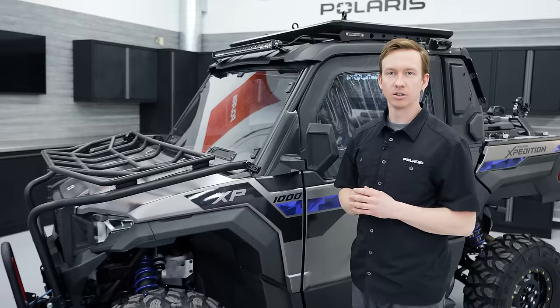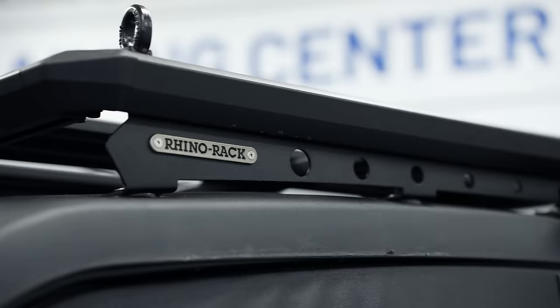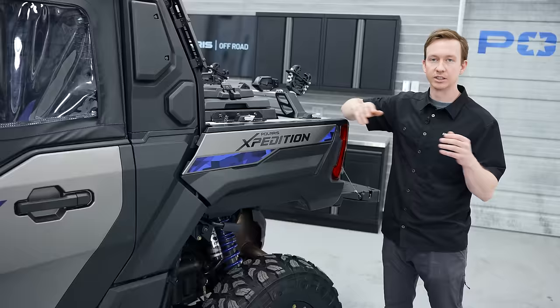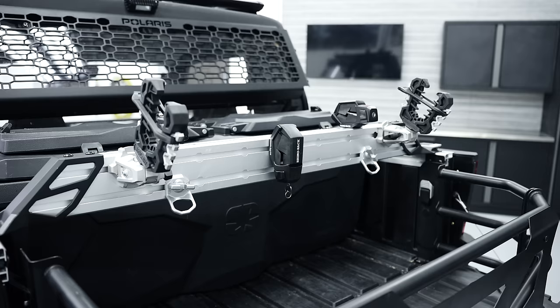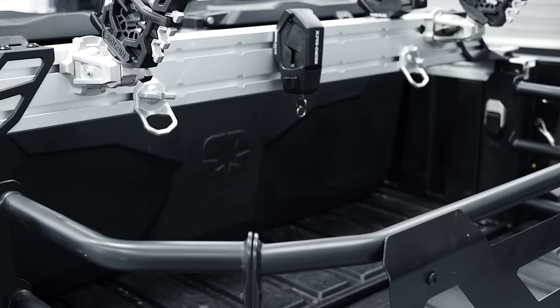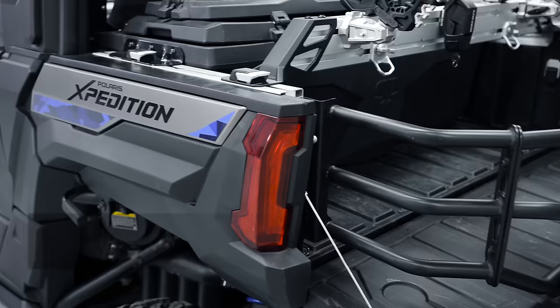Taking a look at our storage solutions on this utility build, we have our front hood rack, integrated roof rack with our partnership through Rhino-Rack, along with a variety of different solutions that are leveraging our all new Lock and Ride Max mounting technology. We've got a fully sealed rear storage box, a cross bed bar with a wide range of mounting configurations, including Culpin Lock and Ride Rhino grips, Lock and Ride Max D-rings, and the lockable Rhino-Rack tool holder. And finally, a bed extender for additional space.